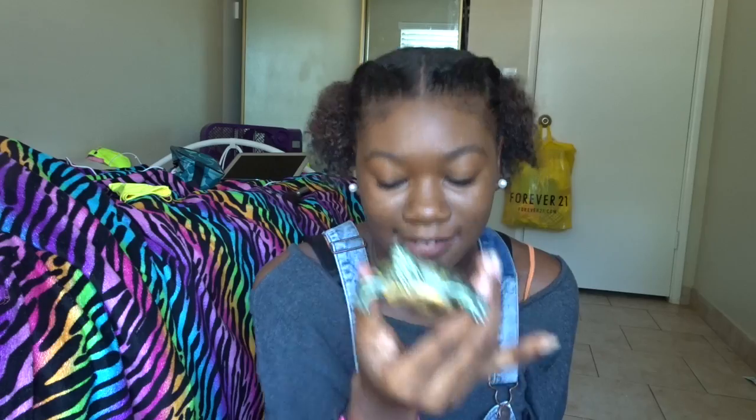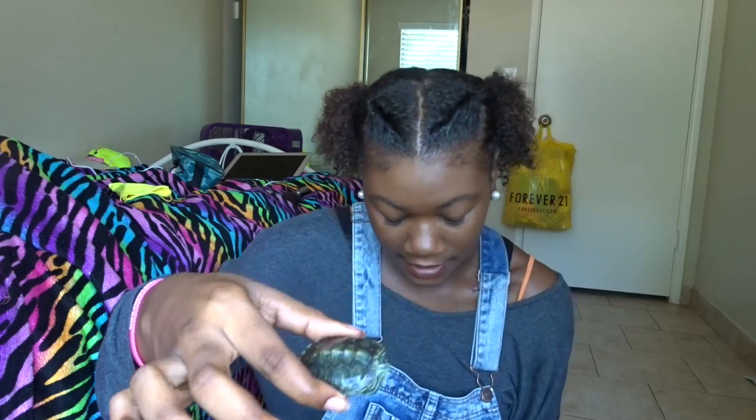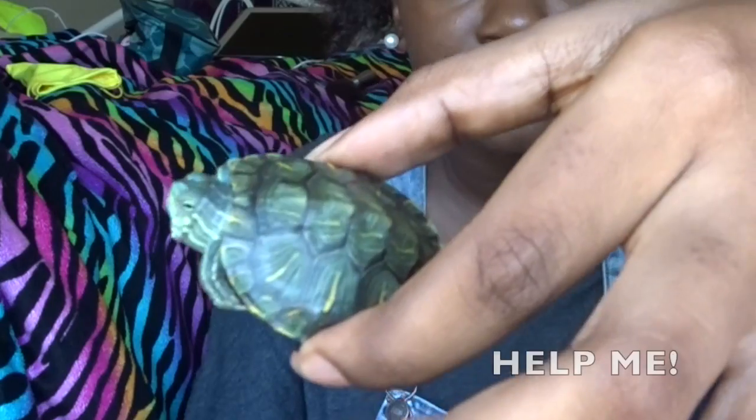I have three turtles. I have Shelly here, the biggest turtle, the first turtle I got. We have dark skin because we couldn't think of a name. Eventually they just got the names dark skin and light skin. Here's light skin right here. They're the baby turtles we just recently got like 2 months ago. Here is a video about them.